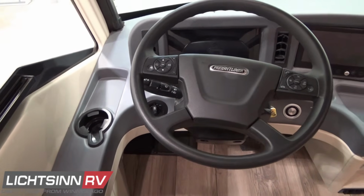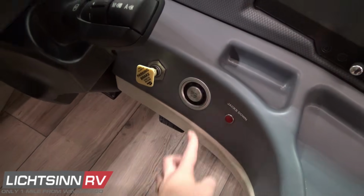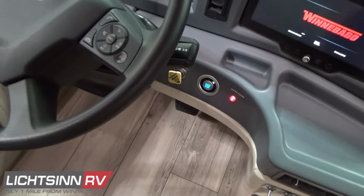Here you can see controls for the LED high performance headlamps and fog lamps up front. Push button start here from the Freightliner controls, and then we'll also showcase here in a moment the OptiView dash.